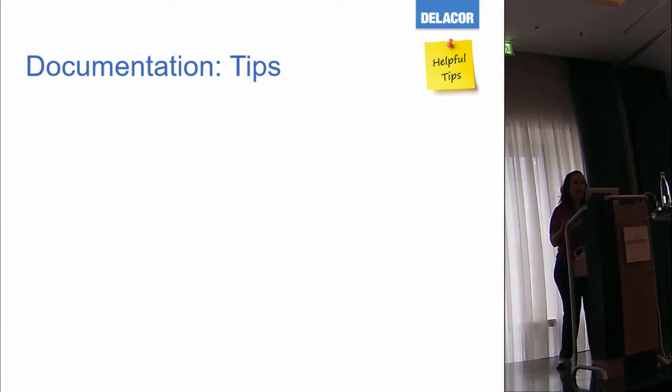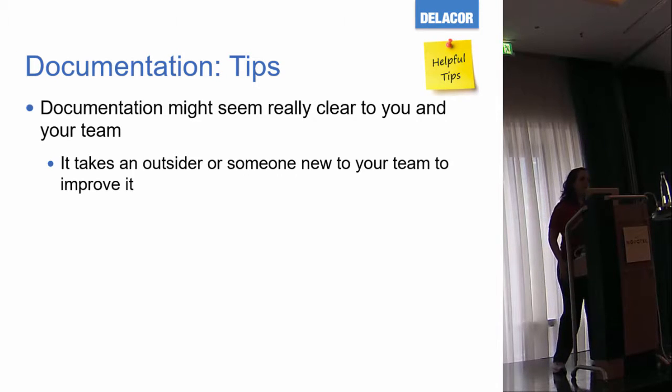So the tips. And again, this goes from the person that's working by themselves to a team. The documentation might seem really clear to you and to your team. It actually takes an outsider or someone new to your team to really make your documentation better. It might be obvious to you, right? To me, the fact that the file had an extension .seq meant that you were in the TestStand section, right? For a newcomer that has never used TestStand, they just thought it was part of the title for whatever reason.